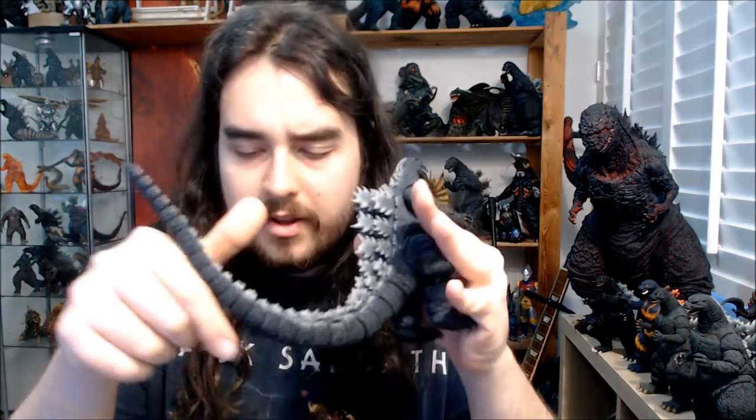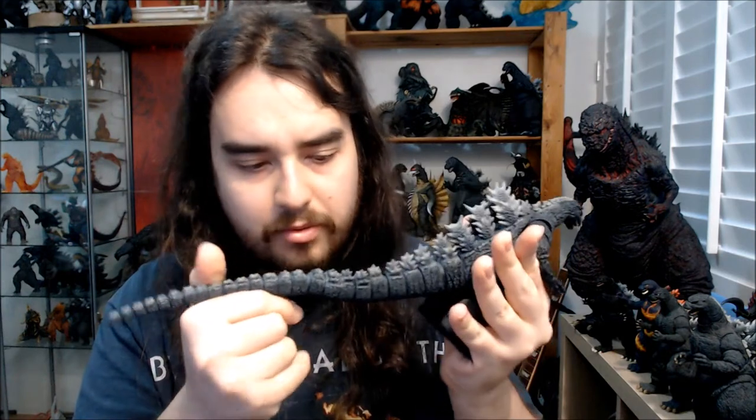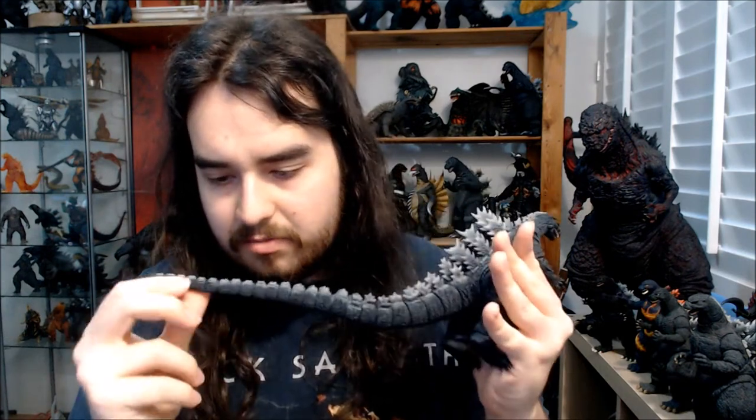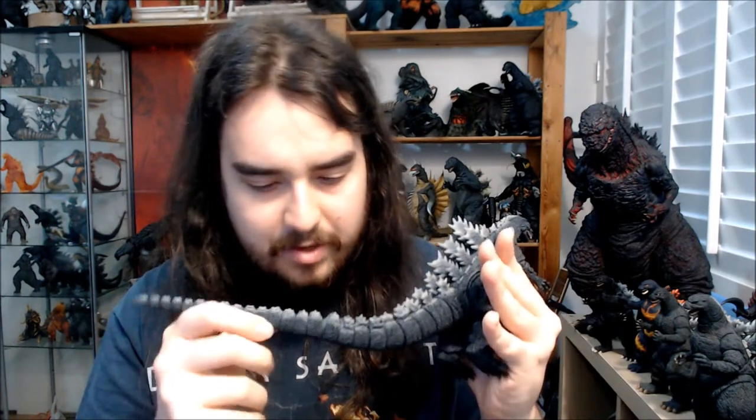Like, for example, the recent figure that I unboxed, the anime version from Singular Point, Godzilla Ultima. That thing's tail is huge and holds its pose beautifully. I'm expecting that perhaps they employed some of that technology into this tail, but am I being disappointed?